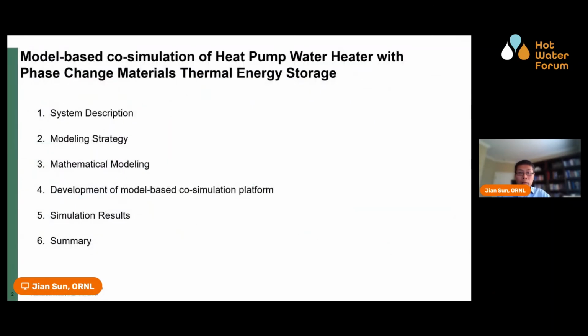What we would like to cover today: first, we will give some introduction and background information on the heat pump water heater with the phase change material thermal energy storage. After that, we will go to the detailed description on how we model the heat pump water heater with the phase change material thermal energy storage. In the end, we will present some simulation results and use this co-simulation platform based on the model we developed.